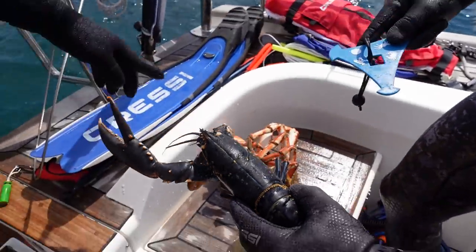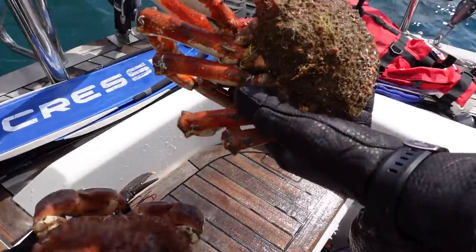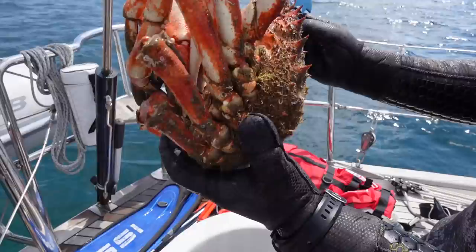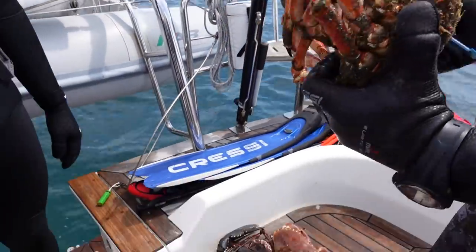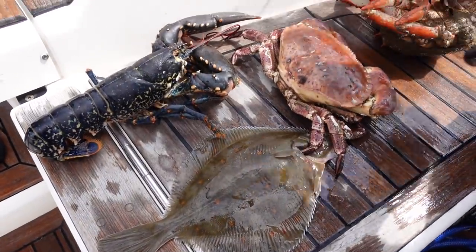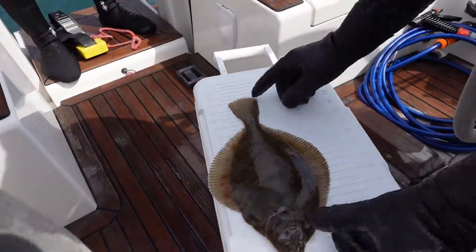Do you want to just check that spider crab? It's a bit on the slight side. Your finger's right in his claw there, Matt. I think we're street legal. I think we're good. Look at that for a fouille de mer. And the plaice is, of course, 27 centimetres. And that's 32. Got lobster, brown crab, spider crab, plaice. Matthew got a lovely plaice as well.